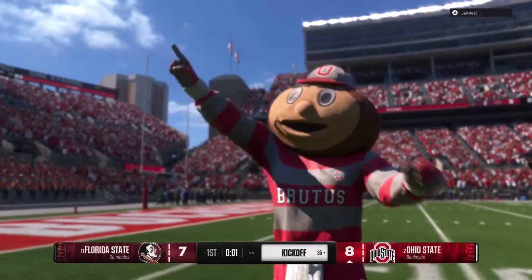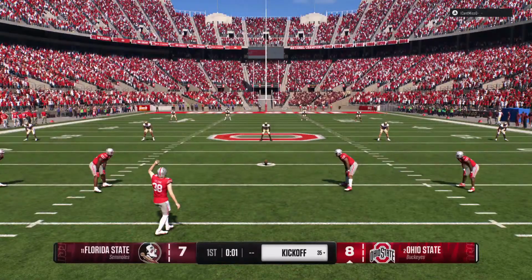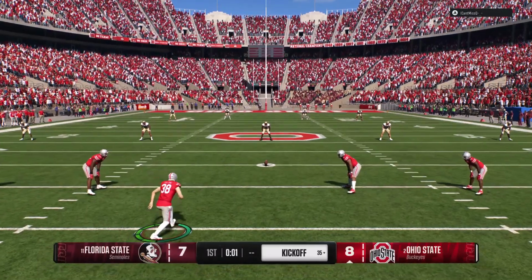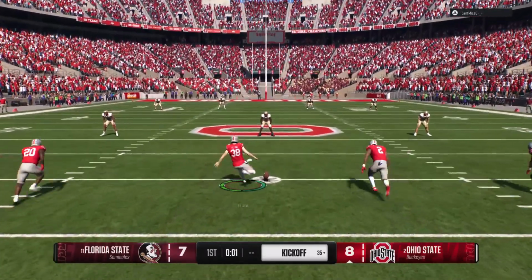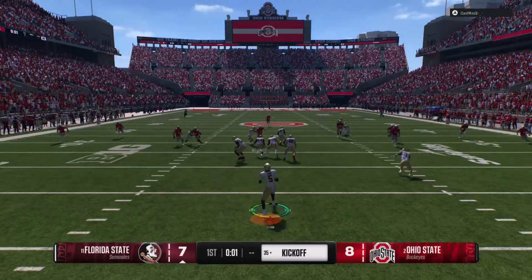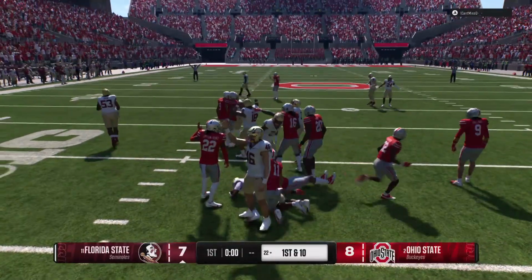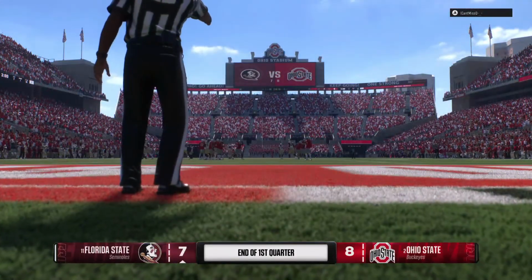Quick work on that scoring drive, just 4 plays. And they finish things off with a 21-yard touchdown pass. The kickoff unit about to go to work. From inside his own 15, looking for room. They get him on the ground, and with that, we'll head to the second quarter.